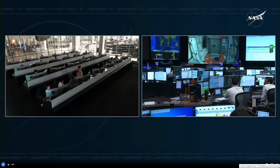And now, as we enter the approach phase, SpaceX flight controllers, which you can see there on the left-hand side of your screen, will work in tandem with the NASA team in Houston, which is on the right-hand side of your screen, to maneuver Dragon Endurance to the proper attitude. They will initialize the navigation sensors used for the methodical approach to station.